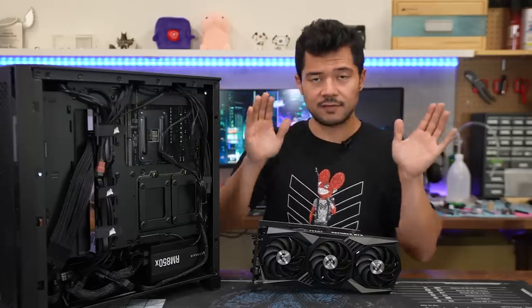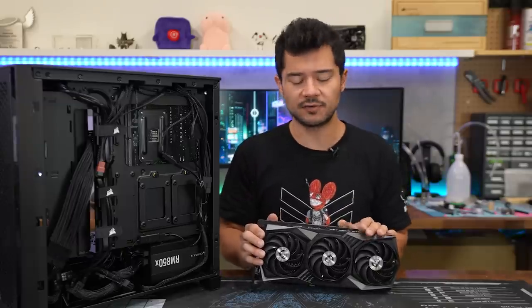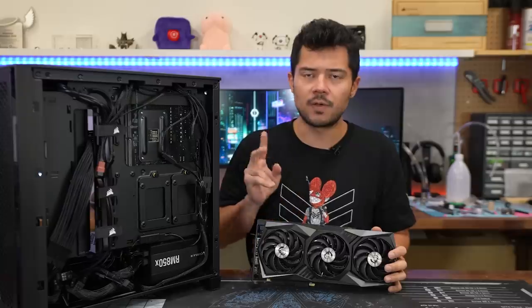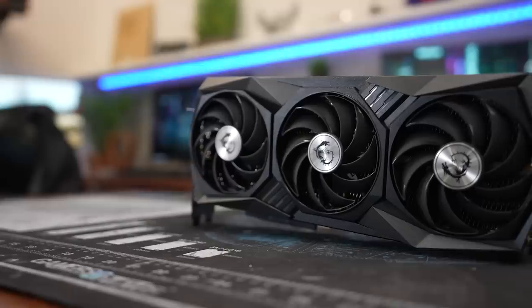All right. And the final component of this build, and the number one best-selling graphics card voted by the wallets of Amazon customers everywhere, is the MSI RTX 3080 Gaming Z Trio. Now, this is not to be confused with the Gaming X Trio, although they're very similar. The only difference being is that the Gaming Z Trio is a bit more heavily factory overclocked out of the box.